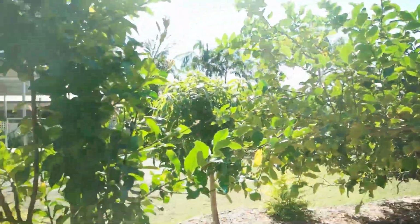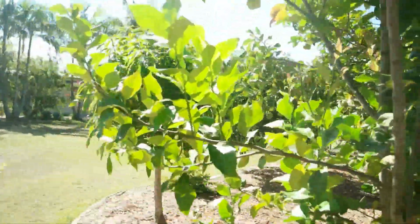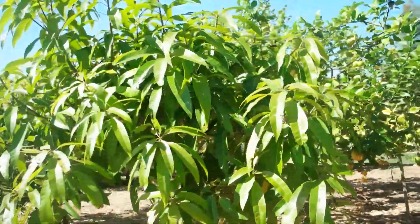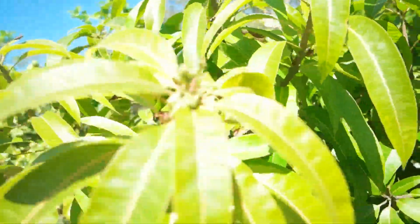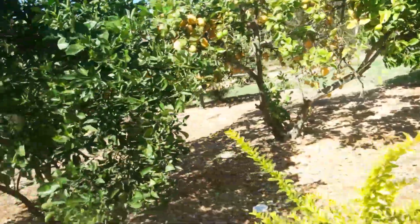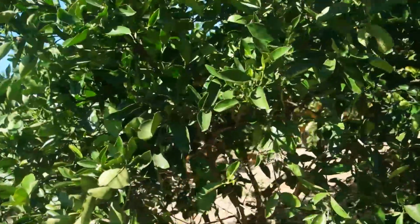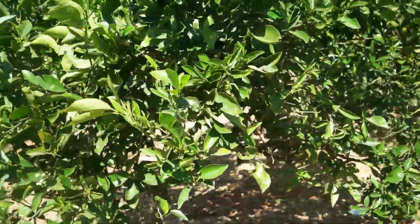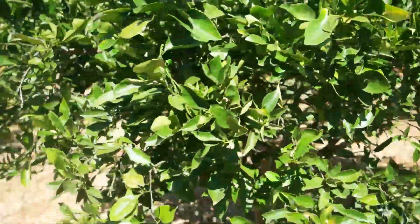Lemons, profuse, as usual. Now, other Bowen mango here is flowering, just starting to flower. I think our Washington Navel's just finished for the year, and now he is reflowering.